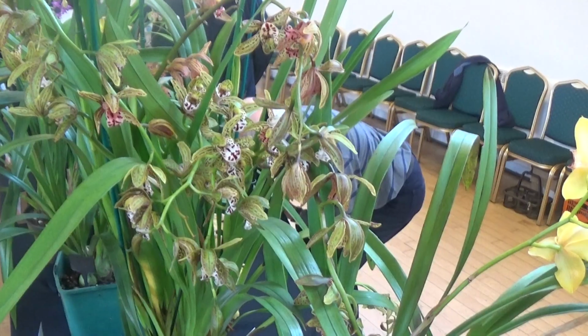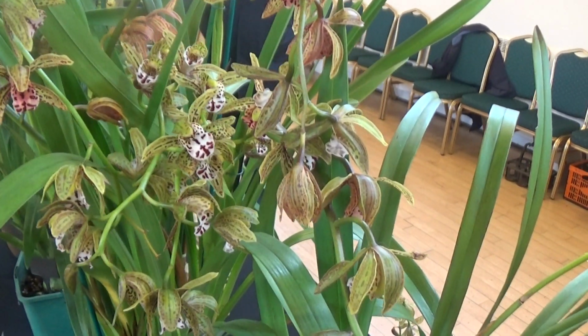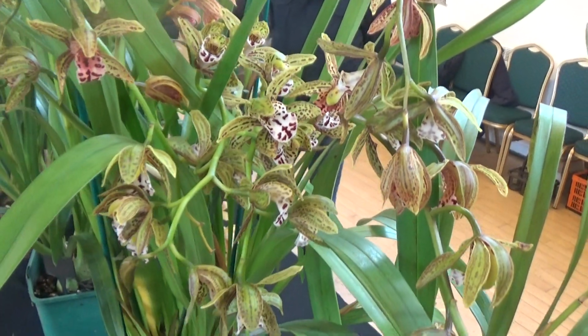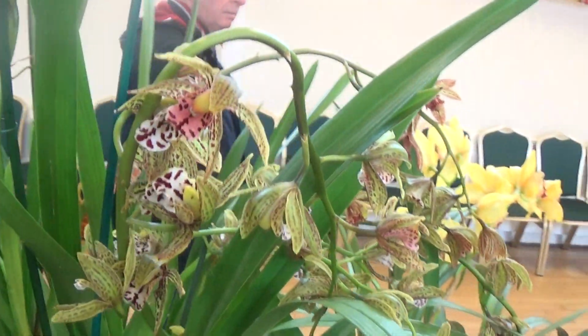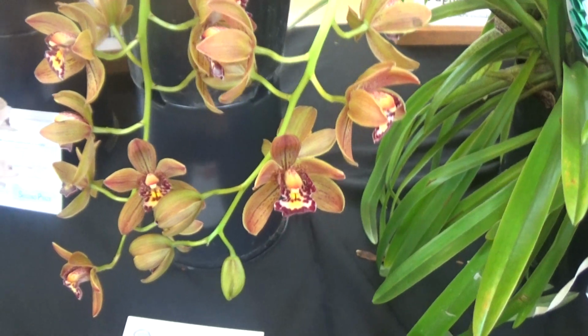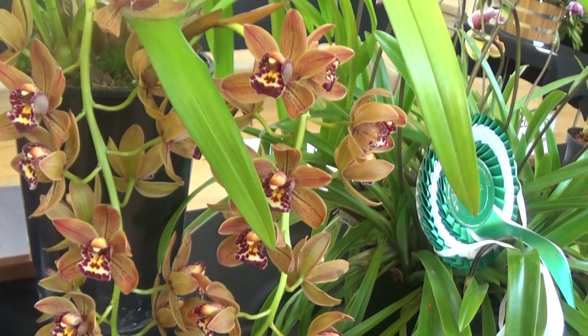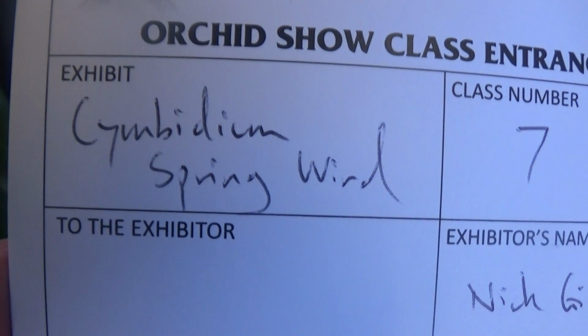Cymbidium Ester. This is another nice Cymbidium. Cymbidium Chocolate Magic. Get a bit closer, then you can have a look at the flowers. Absolutely full of them. Cymbidium Chocolate Magic. Cymbidium Indian Summer. Very nice. Another Cymbidium. Cymbidium Spring.